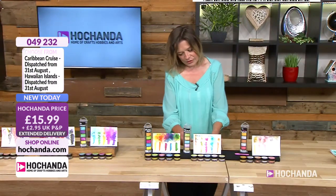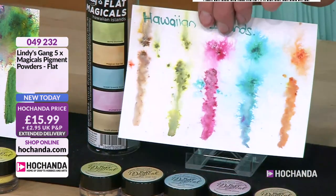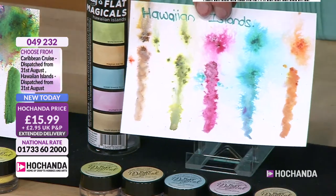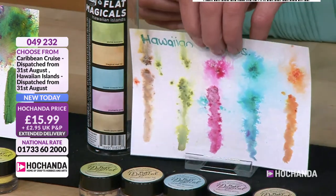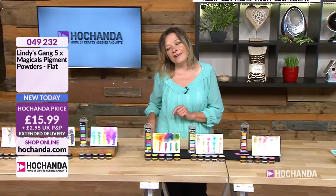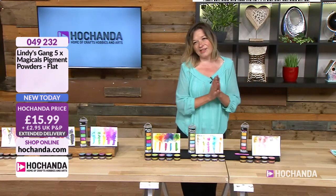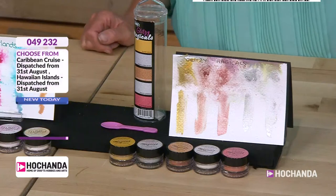Absolutely stunning. The next one that you've got, and I'm going to move it slightly away from that one, that's your Hawaiian Island. And what I love about this, it almost looks like it's got a shimmer. It hasn't. These are flat colours. But when you look at that brown, it looks like it's got mica in it just because of the beautiful tones. And that is South Shore sand. Beautiful. Oh, doesn't it make you need a holiday? 049232 is your item number. £15.99 is your price. And that is your Hawaiian. Nearest we're going to get to a grass skirt this year, kids.